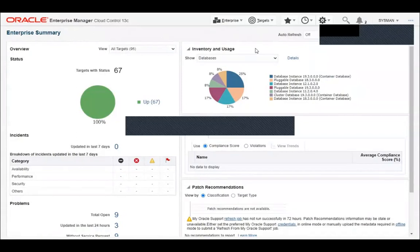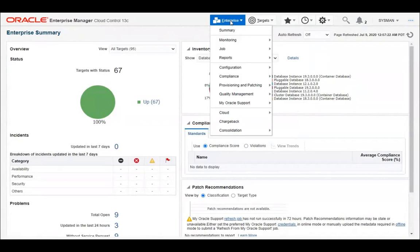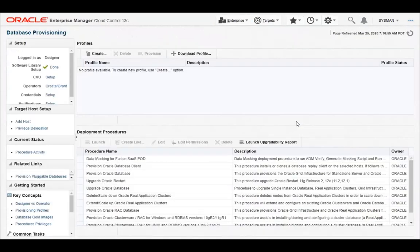Hello, everyone. In this demo, we will see how to provision a single instance database using a standardized deployment procedure. Let's begin with the Enterprise Manager homepage. Click on the Enterprise menu, followed by the Provisioning and Patching submenu, and then click on Database Provisioning. This lands us on the Database Provisioning homepage, where we can see many pre-built deployment procedures that come with Enterprise Manager out of the box, catering to various use cases.